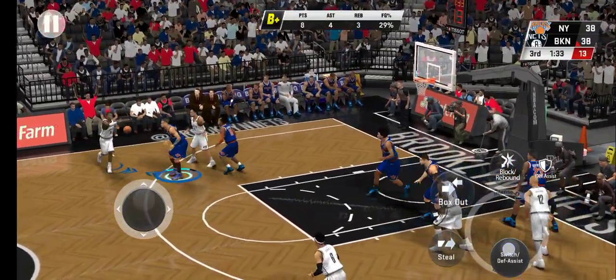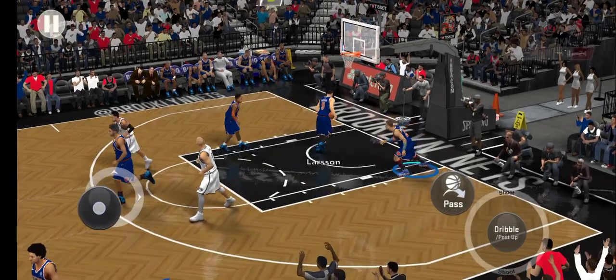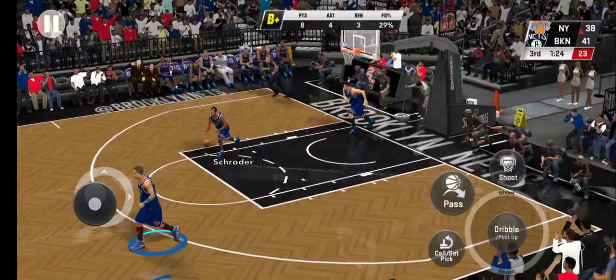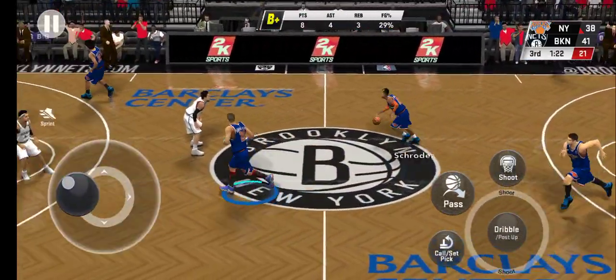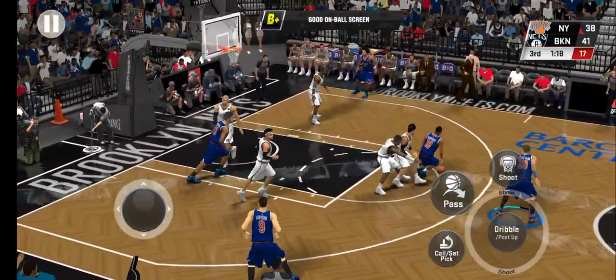There's the pick. The three. And he gets it to go. He's got seven. The screen play worked ideally there, and I'm not talking about the screen play you see in a movie theater. Gave him more than enough room to get that shot off.